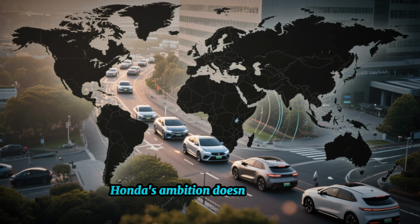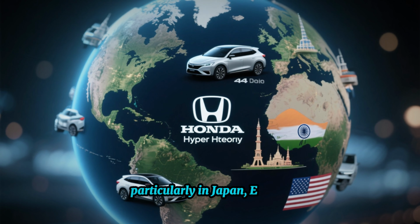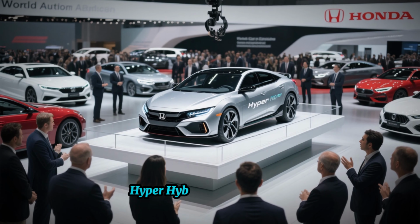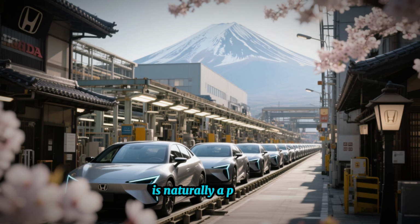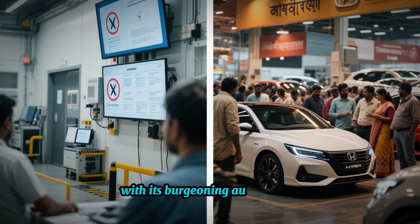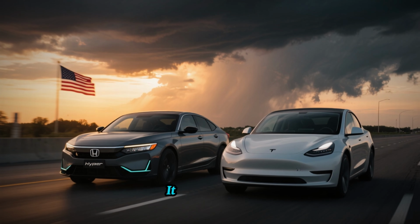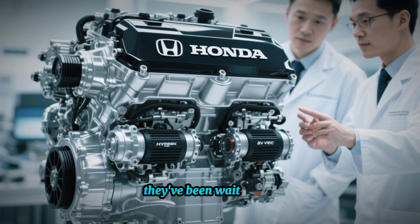But Honda's ambition doesn't stop there. They're aiming to make waves globally, particularly in Japan, Europe, India, and the United States. These regions are key players in the automotive industry, and Honda wants to bring the hyper-hybrid to the forefront. Japan, being Honda's home turf, is naturally a priority. Europe, with its stringent emission laws, and India, with its burgeoning auto market, are also in focus. And let's not forget the United States, where Honda is gearing up to take on Tesla head-on. It's a bold move, but Honda is confident that the hyper-hybrid is the game-changer they've been waiting for.